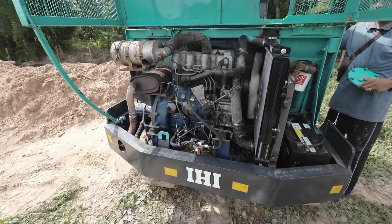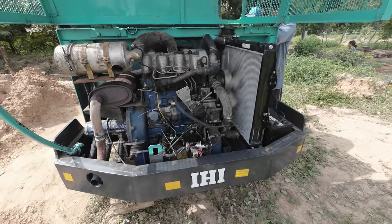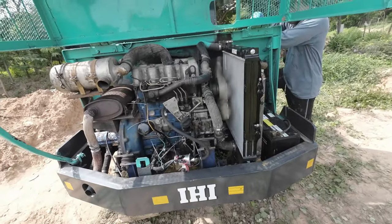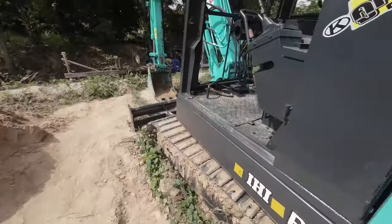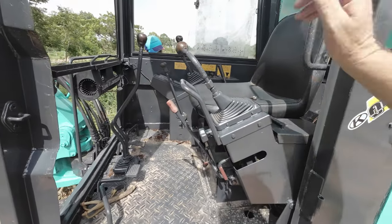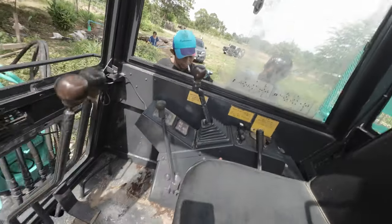It's an Isuzu 3KR, Japanese IHI. Good machines if you keep on top of them, but this machine has had very little maintenance. It's done 35,000 hours. It's still a damn good machine.